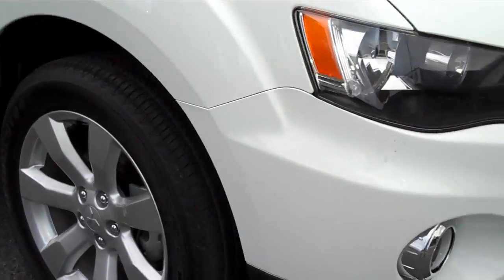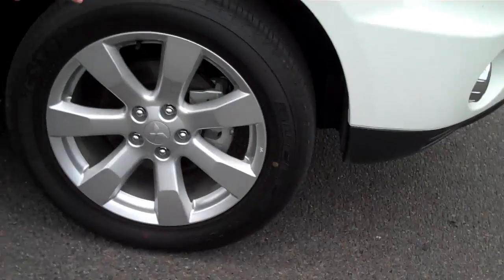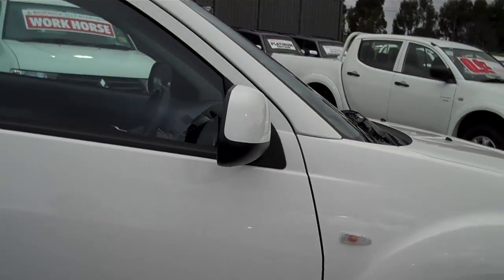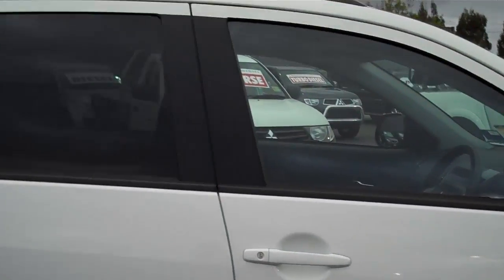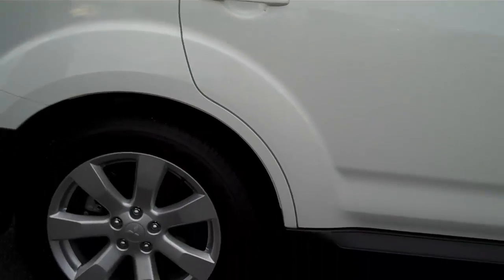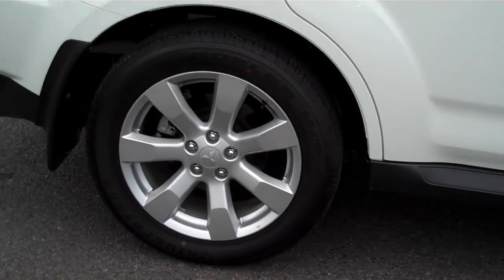Really powerful headlights, coupled with 18-inch alloy wheels. Nice tyres on it, which really help you in terms of drivability. This one is actually in a solid white colour. So it's a really nice paintwork. It makes it look really racy, the solid white.